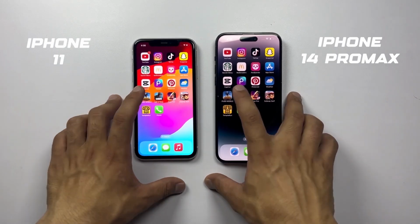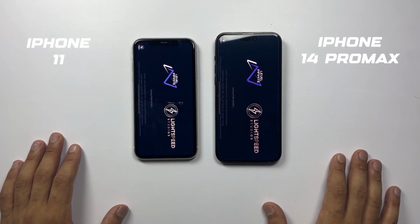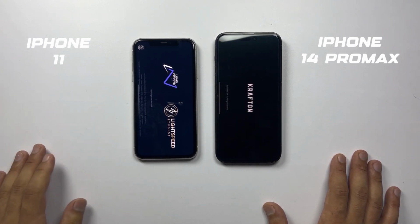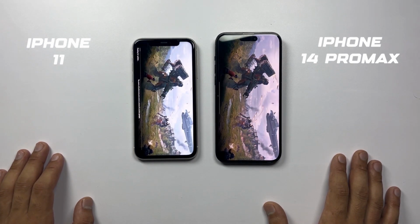Last but not least, let's put these phones to the test with some gaming. We will be running some heavy games on both the devices. Let's start with PUBG Mobile. Again, the iPhone 14 Pro Max beat the iPhone 11.